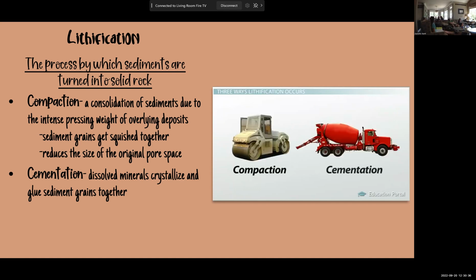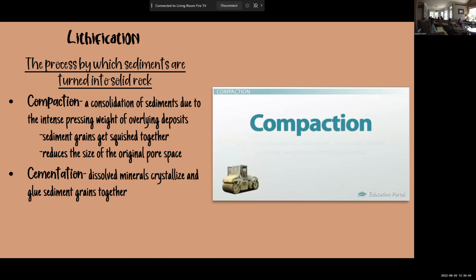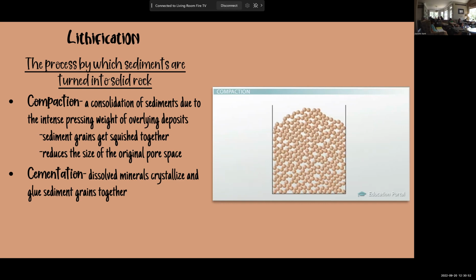Now, what would make them squeeze together? A lot of force. Yep, where's it coming from, do you think? Gravity. Okay, so if I had sediment just laying there on the ground, what is going to cause it to have that kind of pressure on it? What do you think, Bailey? Something put on it. Yeah, something put on it.